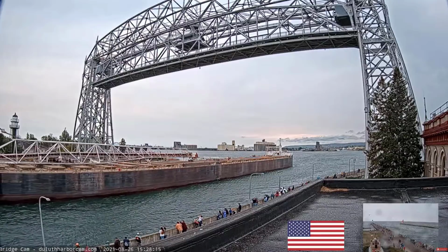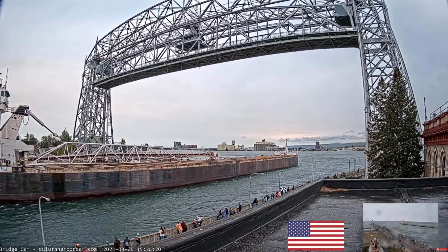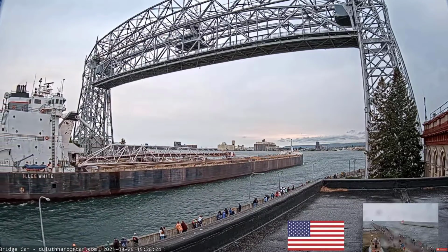Once again, the H. Lee White was built in 1974 by the Bay Shipbuilding Company of Sturgeon Bay, Wisconsin. She measures 704 feet in length, 78 feet in width, and 45 feet in depth.